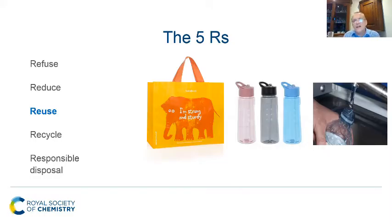Another example I've got here is the reusable water bottle, but you know what? You don't necessarily have to go out and buy an expensive water bottle to use. You can just buy your first bottle of water and then top it up again. And that's reusing and will lead to you reducing the amount of plastics that you're using.